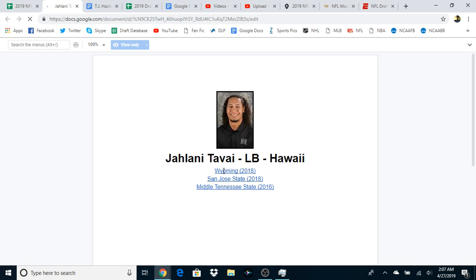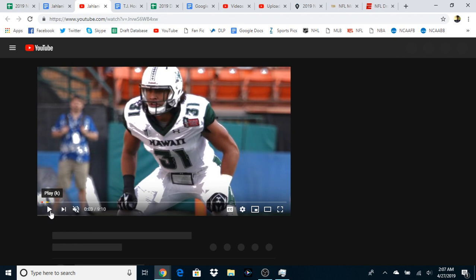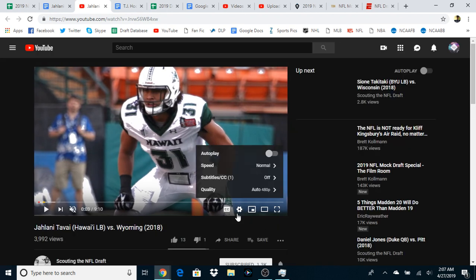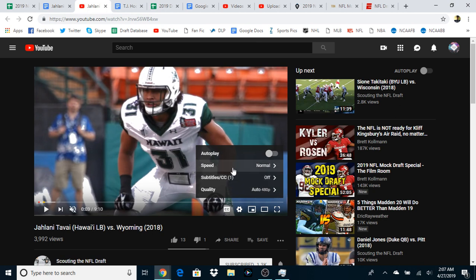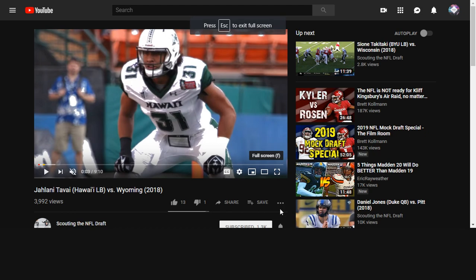But here we go. We have two games of tape here. Wyoming and San Jose State. We'll be watching both of them. We normally watch three, but of course, 2016 is way too long ago to kind of judge. So we'll really be focusing in on this one. So we'll start this off in half speed here, and then we'll kind of see what he has to offer.